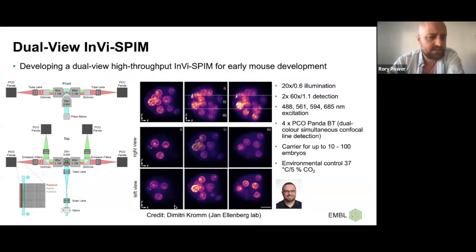It's basically a conventional SPIM in a sense, where you have two detection objectives coming from the sides like this. You have one illumination objective coming from below. They're all relatively high NA lenses, for various reasons that I won't get into. On the emission side, you have splitters in both pathways, and we have 4 PCO Panda sCMOS cameras. So we're doing simultaneous dual color imaging without any sacrifice to the size of the field of view. And we're doing the confocal line detection, or the light sheet mode, on all 4 cameras to improve the contrast.